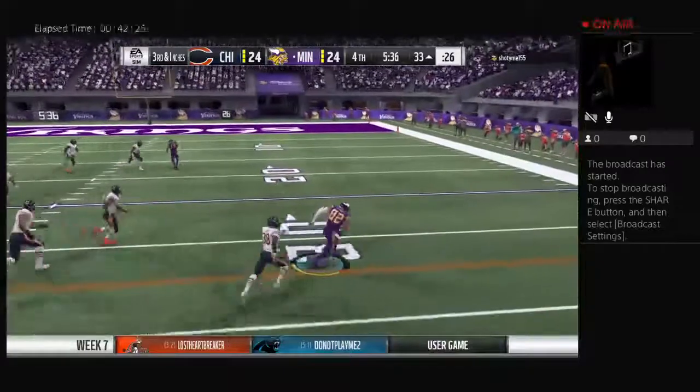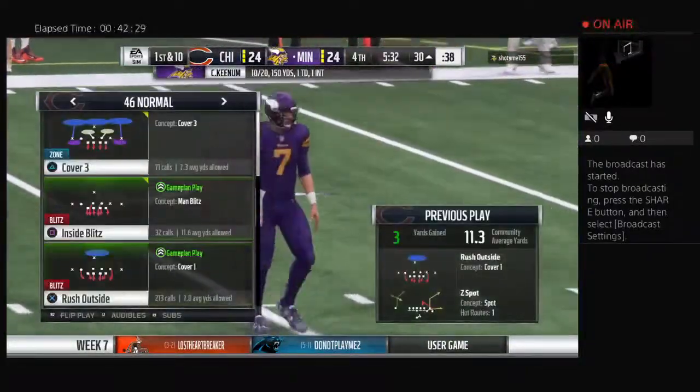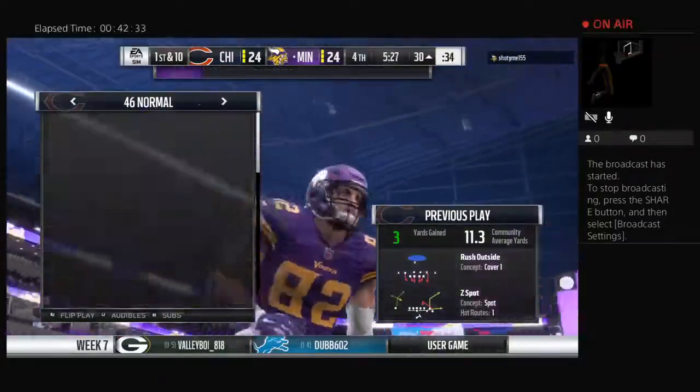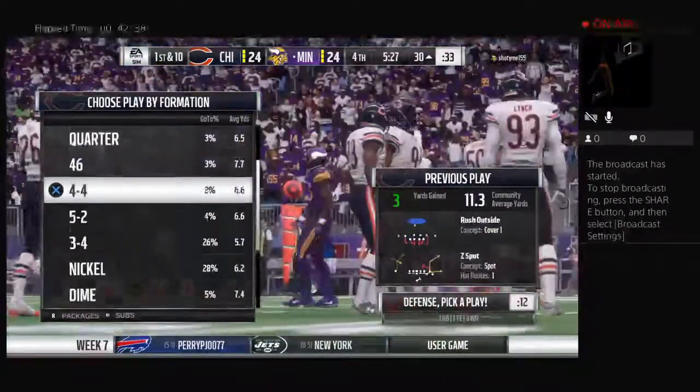Keenum going to try and throw on third down. And he's got Kyle Rudolph. And he's going to have the first down yardage as he's down at about the 30-yard line. 3 yards there, good enough to keep the drive moving.